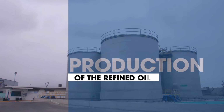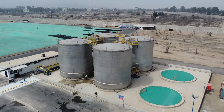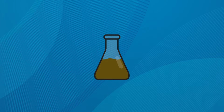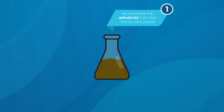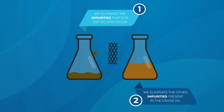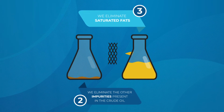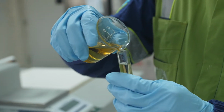Let's start with the production of the refined oil. The oil refining process consists in the purification of crude oil. This is done through physical chemical processes that eliminate the impurities that give the oil a high color and other pollutants. Additionally, we eliminate the other impurities of crude fish oil and, in the last stage, saturated fats, so that our product meets the highest quality standards of oil for human consumption.